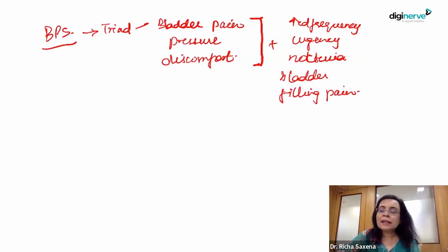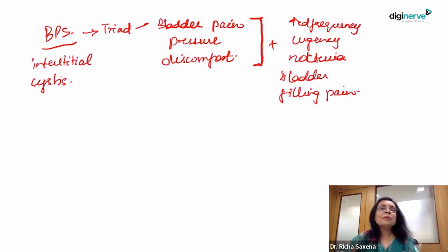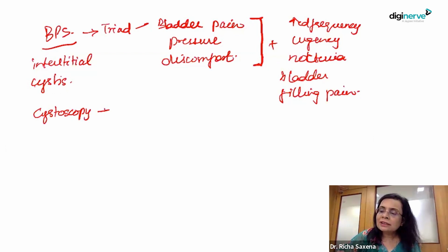Why I'm talking in depth about bladder pain syndrome, also known as interstitial cystitis, is because there can be a complete question pertaining to this, and this topic is important for Part 1 also, Part 2 also. In Part 2, you can get a complete EMQ on bladder pain syndrome. And there is a characteristic feature which you find on cystoscopy in bladder pain syndrome. What is that typical feature? Can somebody tell me? There is presence of pinpoint petechial hemorrhages.